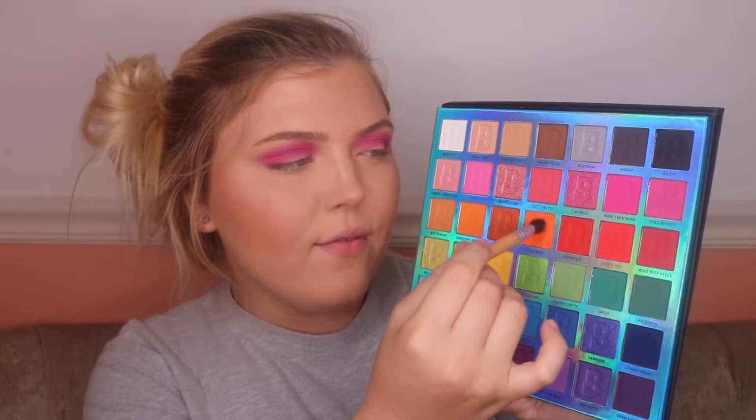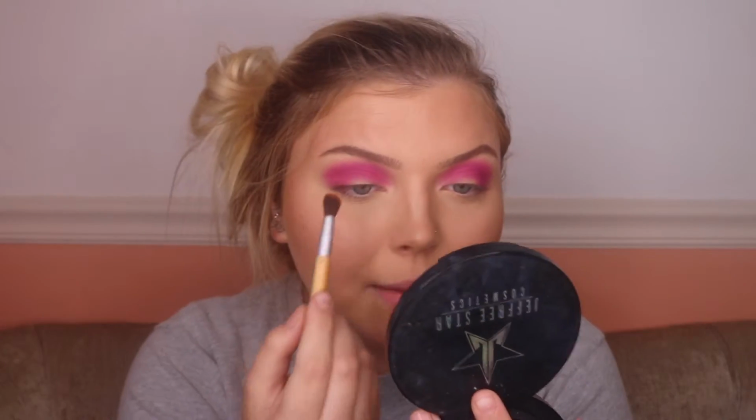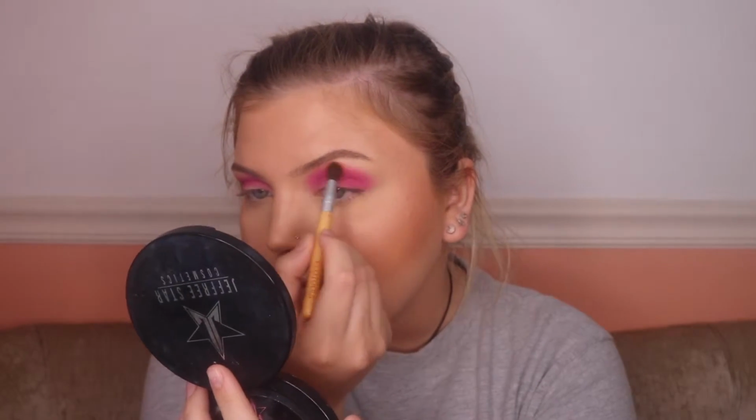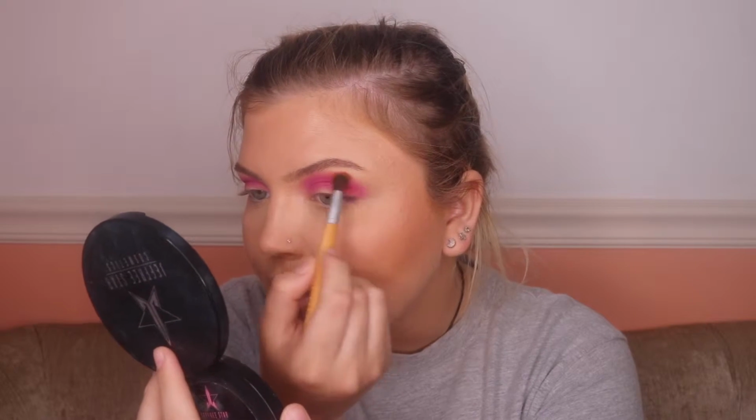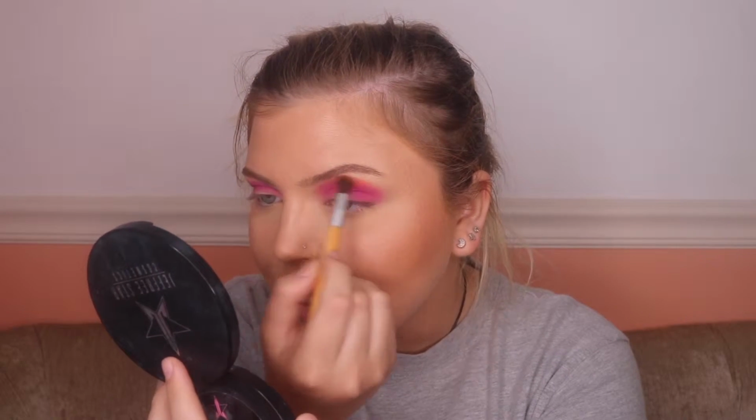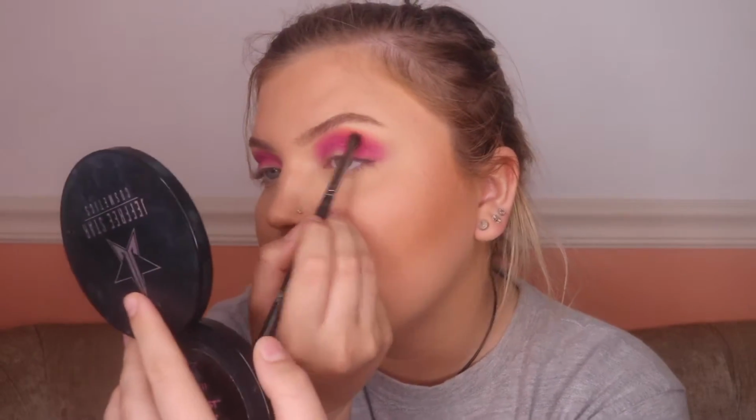So next I'm going to go in with that shade Heat Wave on this tiny little Eco Tools brush, any tapered skinny brush, and I'm going to take that on the outside of the pink and start using it to blend and just have a really pretty transition. Actually, I don't like this brush. I'm going to use the Morphe M506. This is one of my favorite eyeshadow brushes. And pick it in to that Heat Wave.